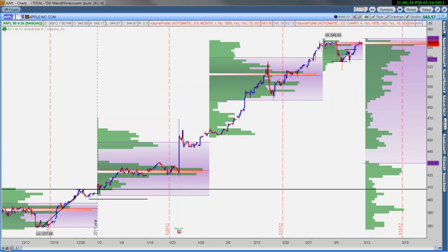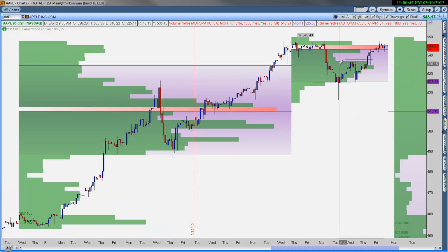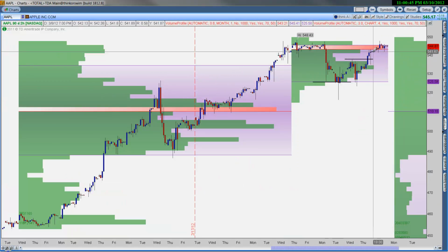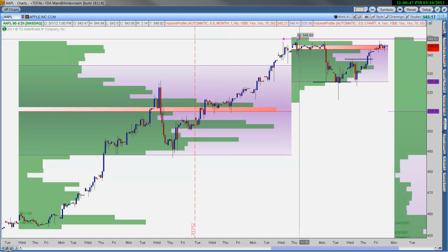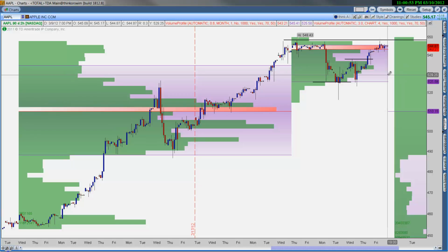Alright, back to Apple. Looks pretty good. However, considering we're at the top end of the range, point of control for the month, you watch this 548 level. If we start to roll over from there, we may see some more selling pressure. And we look at the bottom end of the range, point of control for January looks pretty good, 510 or so. That's where you want to look to be buying Apple again.